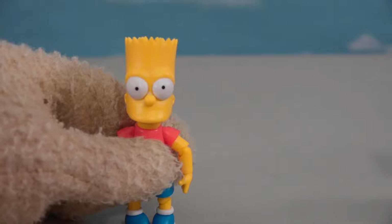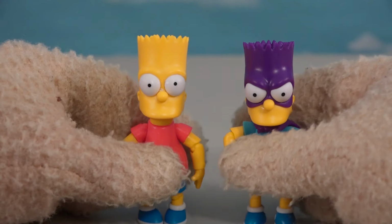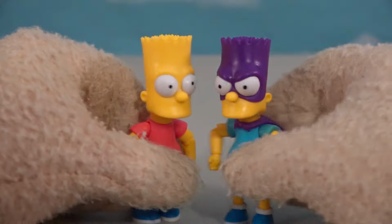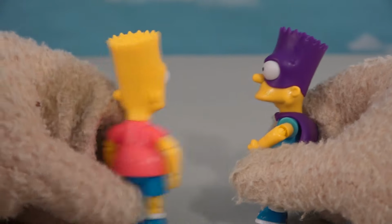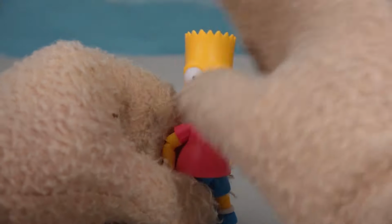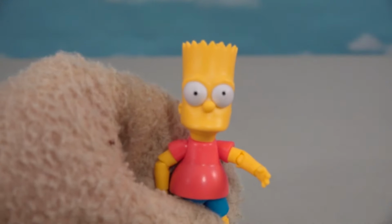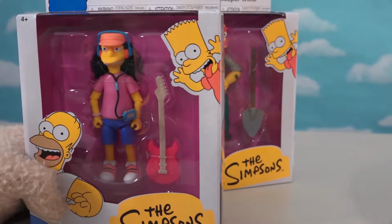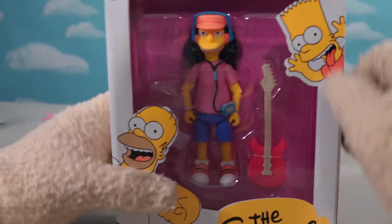And now that we've got Series 1 Bart, check it out. We can put him next to Bartman, and ooh, look at that. That is awesome. Bartman versus Bart. Oh, man, get him. Oh, yeah, Bart wins, I think. That is awesome.